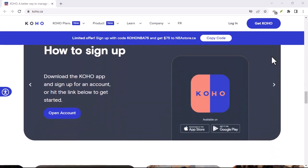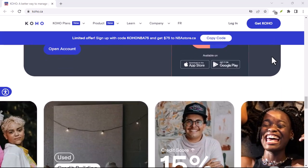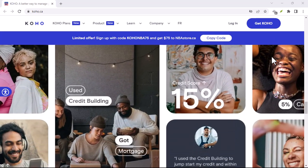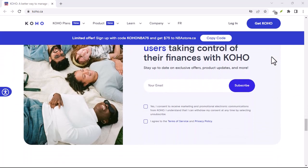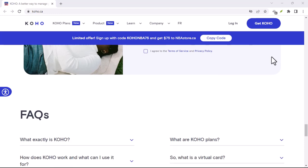The most common method is direct deposit. It's like magic, your paycheck just appears in your account. It's easy, it's secure, and it's often the fastest way to get your hands on your hard-earned cash.